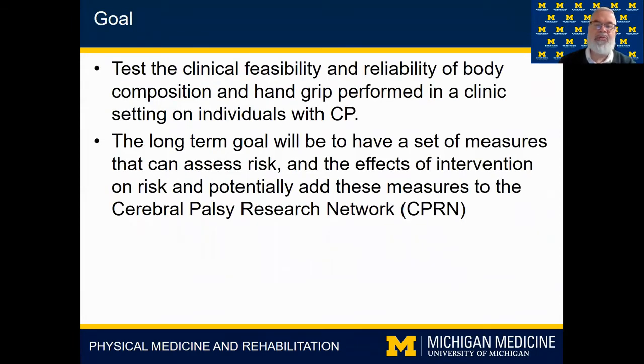The goal of our study will be to test the clinical feasibility and reliability of body composition and hand grip measures in a clinic setting on individuals with cerebral palsy. The long-term goal will be to have a set of measures that can assess risk and the effects of intervention on risk and potentially add these measures to the Cerebral Palsy Research Network, otherwise known as the CPRN.